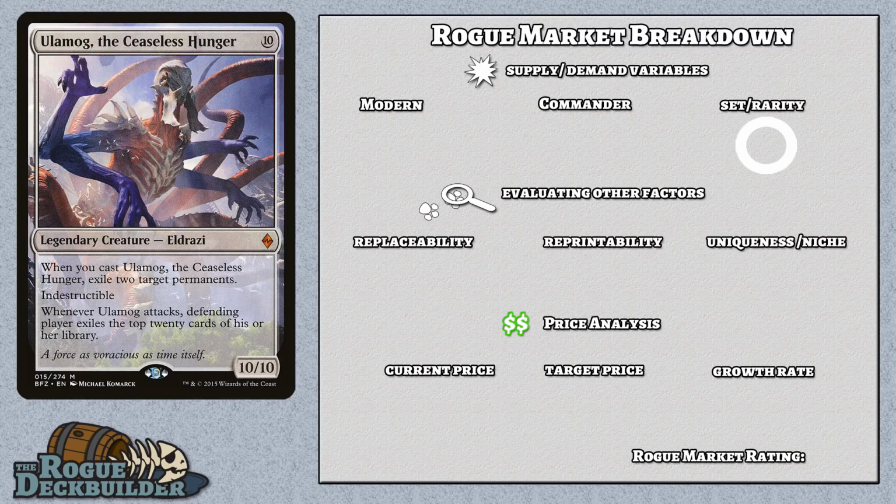So also something that could have an effect on the set rarity value is going to be if it was a promo, like a buy a box promo, or an FNM promo, for example, or a launch day promo. All these are going to factor into that rating.